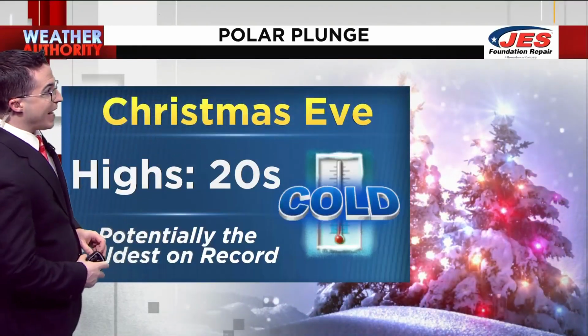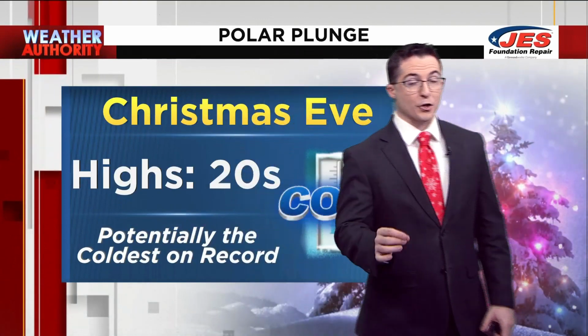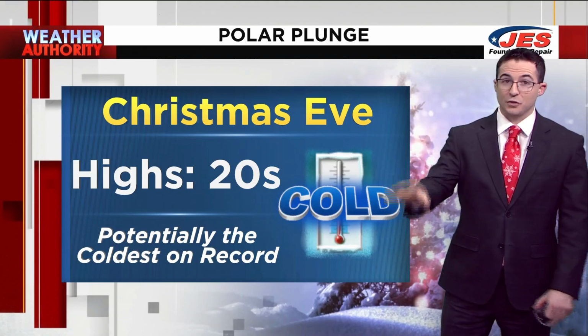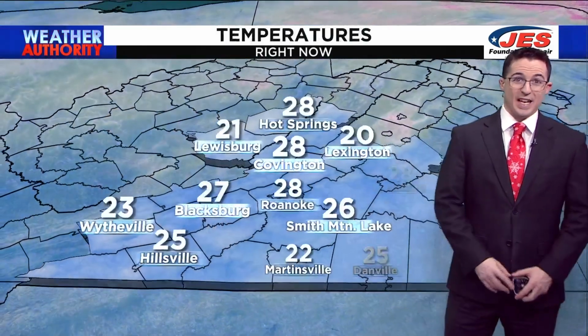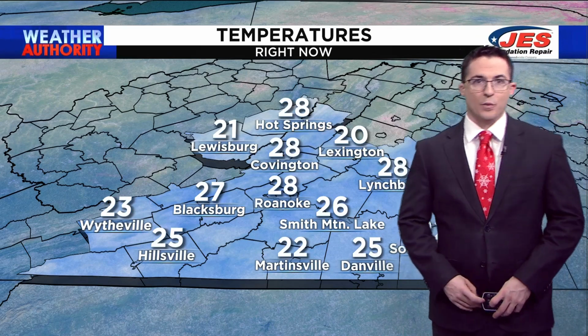Meanwhile, Christmas Eve by the afternoon, most of us in the 20s, potentially the coldest Christmas Eve on record for the Roanoke Valley and for Lynchburg. We'll be close to the record of 17 degrees in Blacksburg. So brutally cold air on the way as we settle into the holiday weekend.